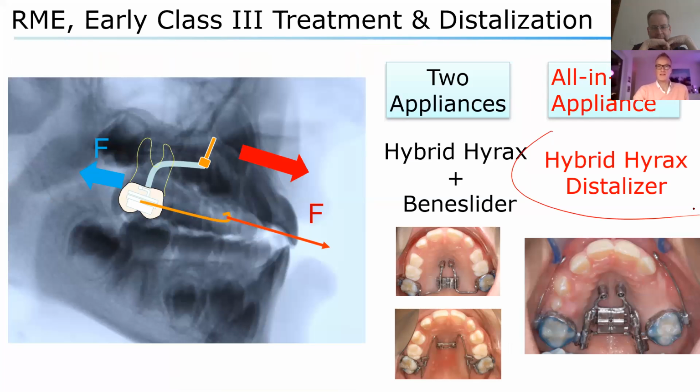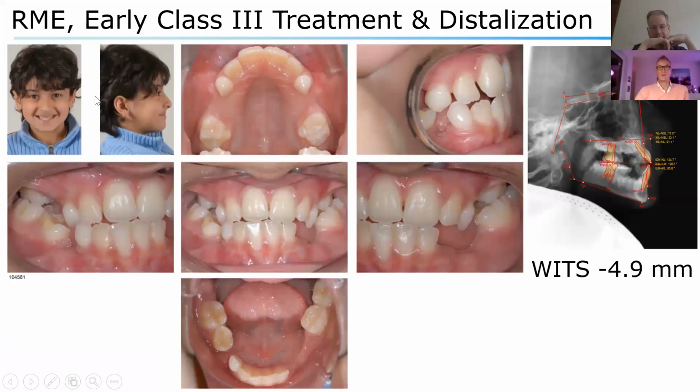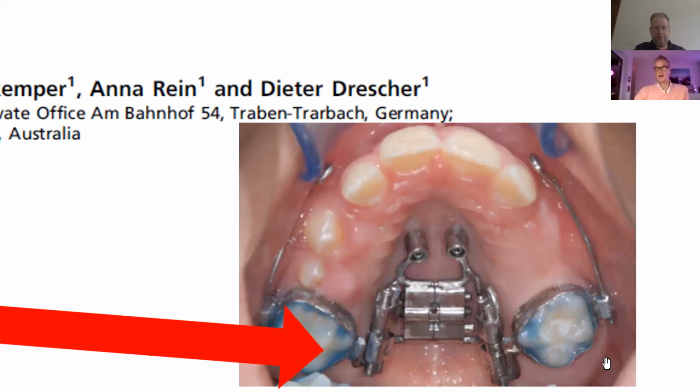On the other hand, we can use just one appliance. Maybe you heard about this. We call this the hybrid Hyrax distalizer. So with this appliance, it's just one appliance. We can first expand the maxilla and distalize the molars. This is how it looks. We have an expansion screw here in the middle, and distalization screws.